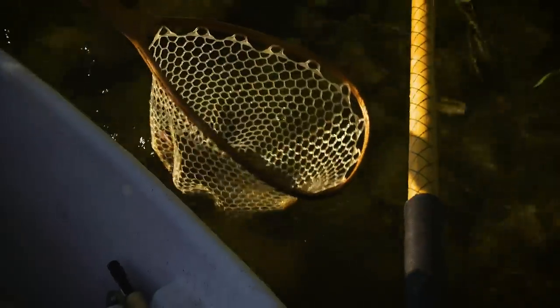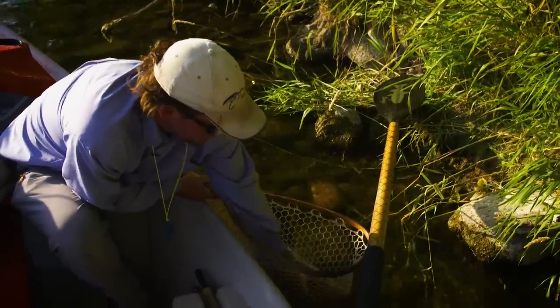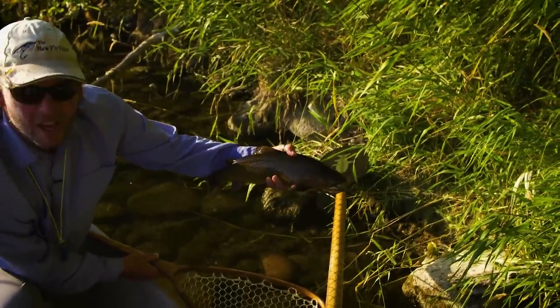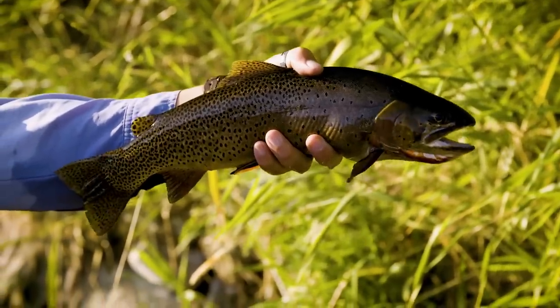Actually, right here is pretty good. All right, so we pulled over to the side so we can look at this fish safely. And to get a fish of this quality on a surface fly, unbeatable. Unbeatable. Yeah, just perfect.